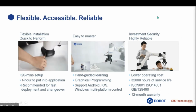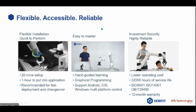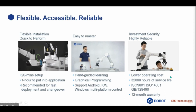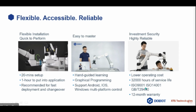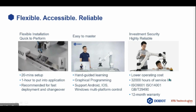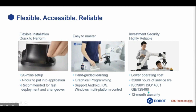In terms of investment security, it's good and highly reliable because the operating cost for this robot is basically low, and it has 32,000 hours of service life that can last you for a very long time. It is certified ISO 9001, ISO 14001, and GB/T 29490.